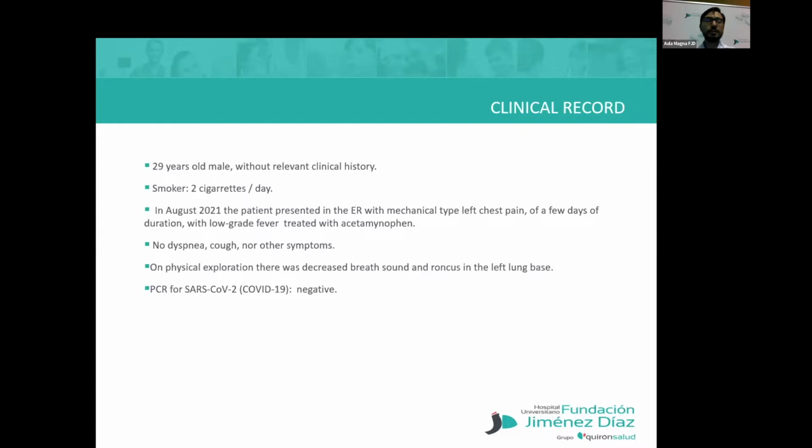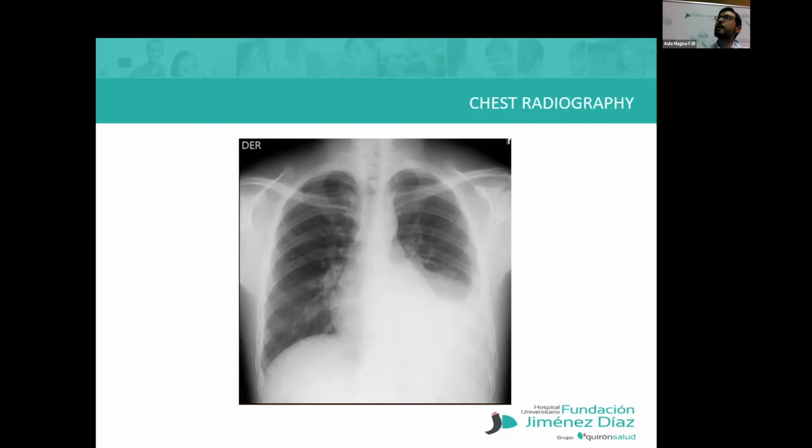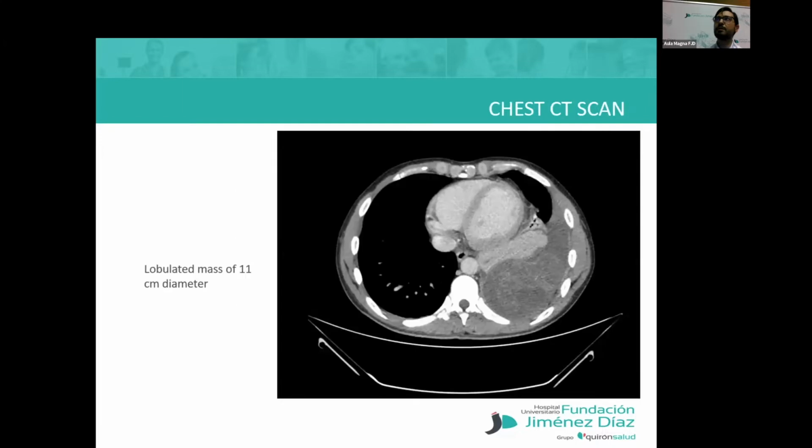Because of these symptoms, a chest radiography was performed on the patient. As you can see here, there is a left pleural effusion, which is consistent with the decreased breath sounds. At that moment, blood cultures and urine cultures were taken, and the workup of imaging studies was started. Then a chest CT scan was performed.